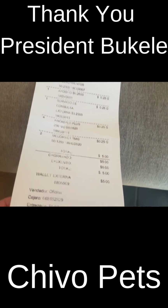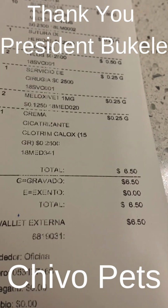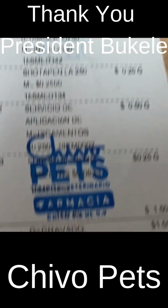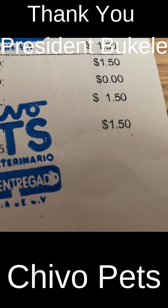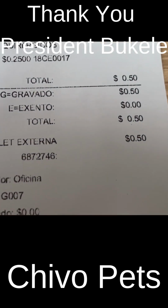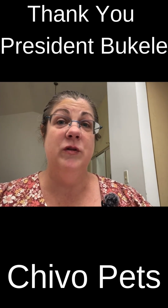Our first visit there, where they packed the wound, was $5. The second visit, where we did the surgery, was a little more expensive. It was $6.50. When we went in to review that work, it was $1.50, and that was including the meds. These are all including the meds. And to get the stitches removed, which we didn't have meds for, was 50 cents. So for $13.50, we got this cat treated over 4 visits.